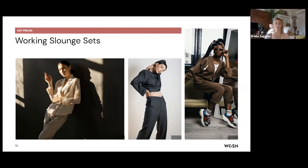But for the working slouch set, this gets a little bit more elevated again because we spoke about that flex between working from home and also wanting to go into the office. And because there is that flex between both worlds, the working slouch set needs to elevate a little bit past what it's been in the last year. Whereas we've seen a lot of this with just an elastic pant and a really easy cut long sleeve top, we're seeing this set push closer to that traditional two-piece suiting outfit and aesthetic.